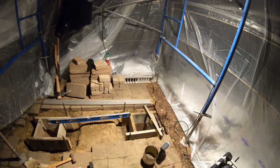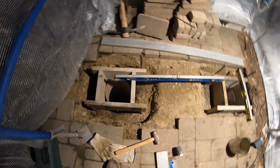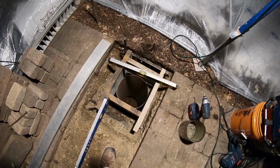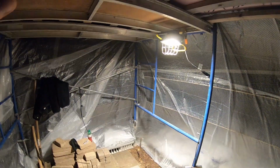Timing for the heater to kick in. Well, I've got two of the footing boxes with the paper tubes all the way in, 48 inches deep. We'll go over more of that later. Working by the artificial sun tonight.